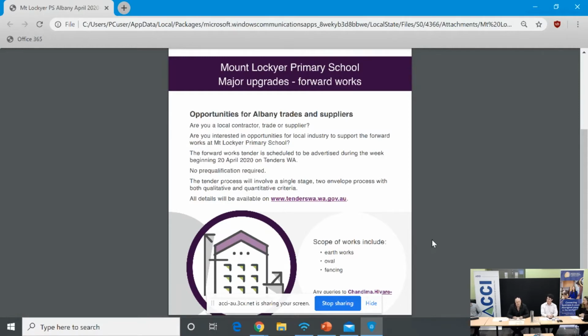So the first separable portion is the creation of the 6 buildings, and once they are occupied at the start of the 2022 school term, we'll hand over the old buildings for their demolition and cleaning up the rest of the site. There's one other classroom cluster of 6 classrooms just to be refurbished with a bit of recarpet and repaint and some new doorways and what have you. So that's pretty much the program for the delivery of these buildings.